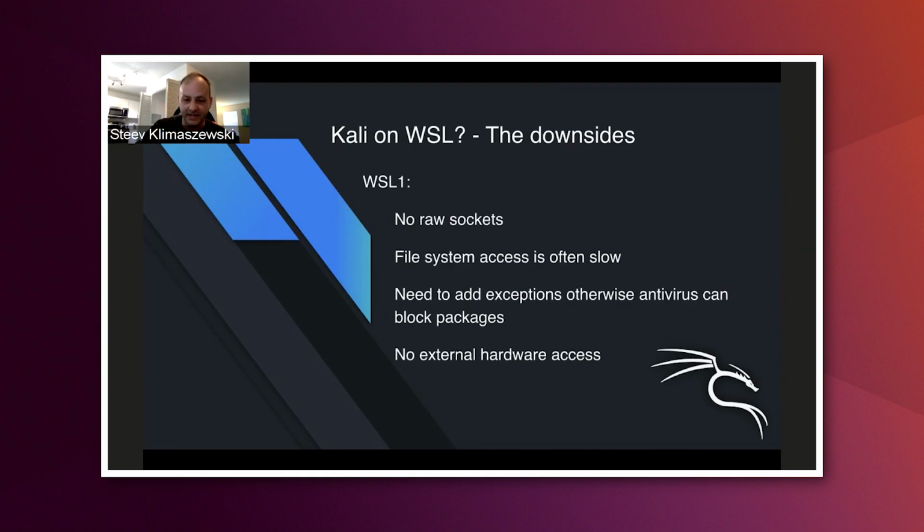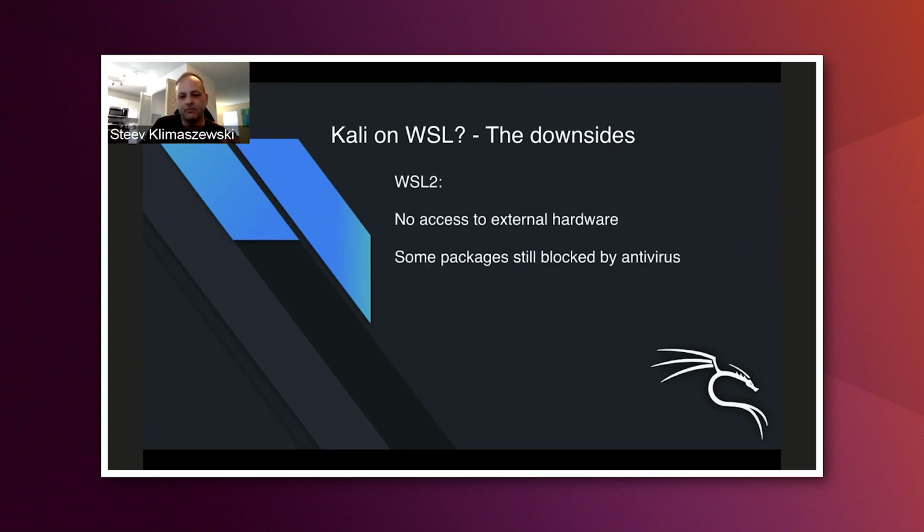And you don't have any type of external hardware access. We do a lot of things like wireless testing, so you need access to a wireless card. Without access to that hardware, it doesn't help. So in WSL2, some packages do still get blocked by antivirus. It's not as much, and you still don't have access to the external hardware.